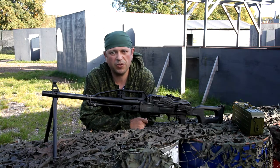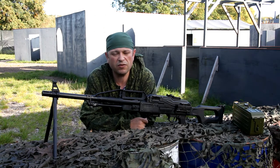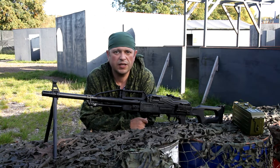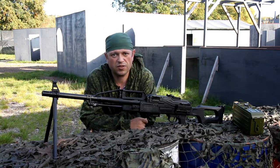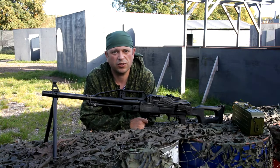The base PKP machine gun has a GRAU index of 6P41, and there are several different modifications of the gun. 6P41N with a side mount for the night scopes and other optical devices, 6P41S for the Stepanov tripod, and the combination of those, 6P41SN, with Stepanov tripod and the side rail for the optics.